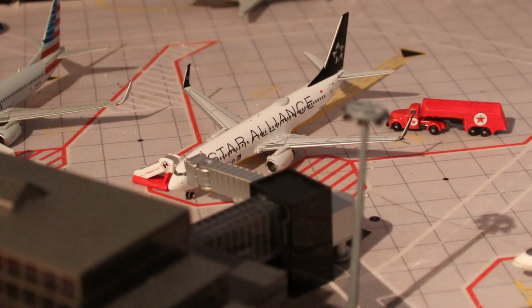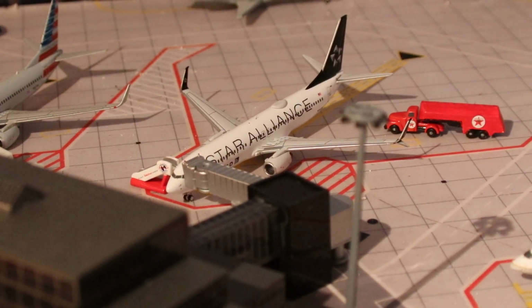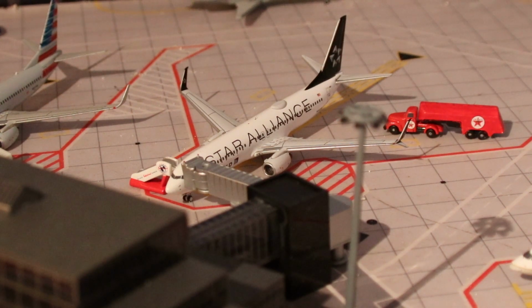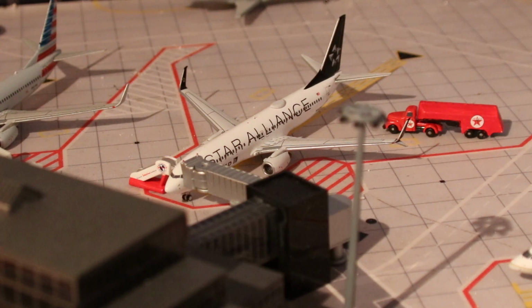And the last of the new models, here's a Panda model, Star Alliance United Boeing 737-800, which is getting its fuel on board for its next flight. This plane just arrived at the gate about 1 hour ago from a flight from Chicago ORD and is currently just going to be getting its fuel on board as well as its next crew for a flight out to Denver, Colorado. This is another new model that I highly recommend.